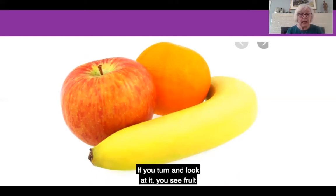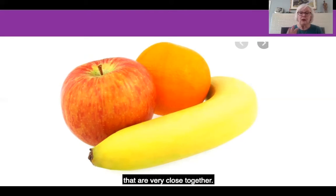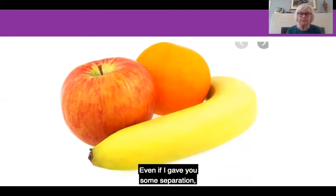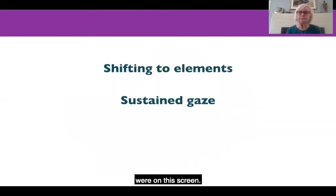If you turn and look at it, you see fruit that are very close together. You could not tell that these were three pieces of fruit. Even if I gave you some separation, you'd struggle to tell me how many things were on this screen.